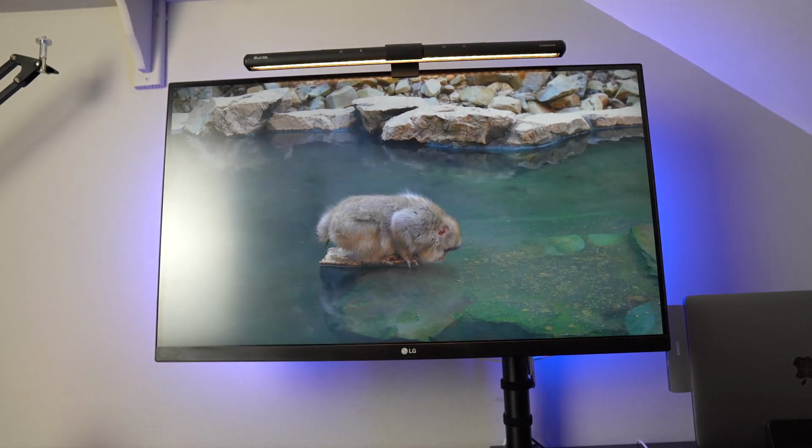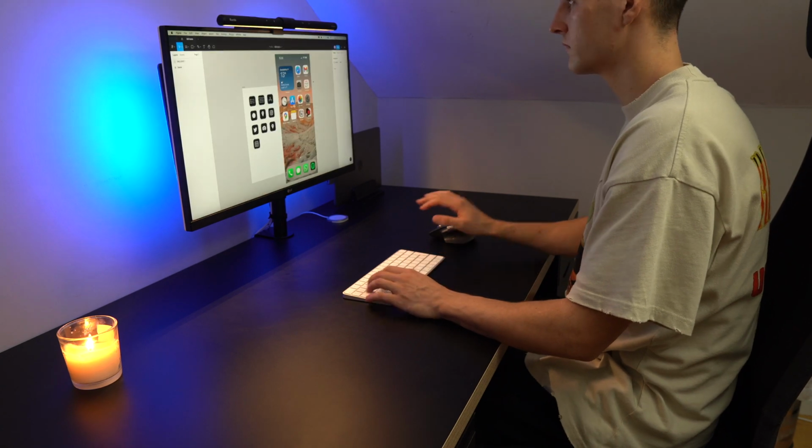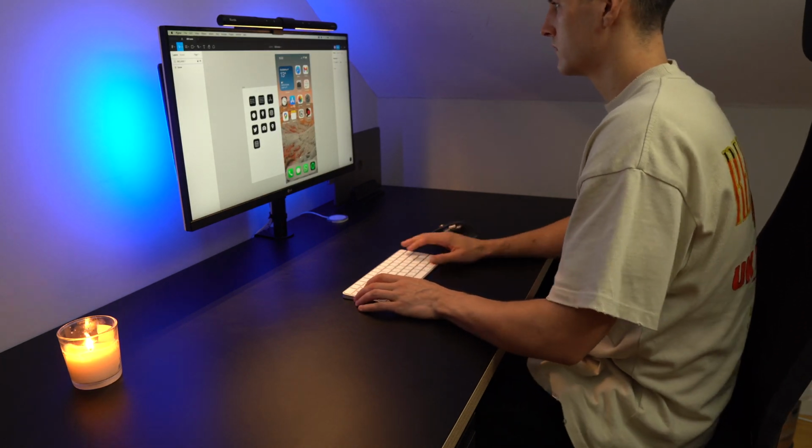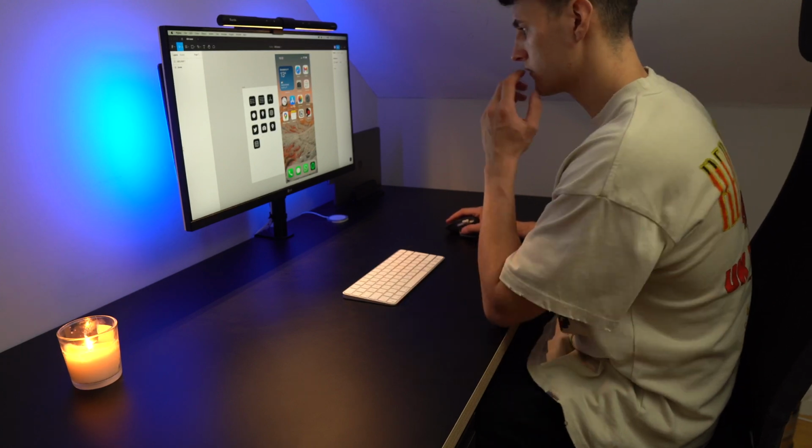And the main reason why I went for this monitor was because of the USB-C connectivity. So I have one cable that comes from the monitor to the laptop, it transfers the data, and it also charges it. So that's just huge. It means I don't have any extra cables on my desk that I don't need, and yeah, it just frees up a lot of space.